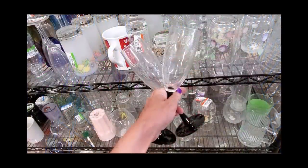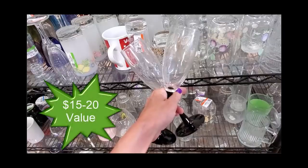So what I found is there's different makers of these black-stemmed glasses. These particular champagne flutes are made by Luminarc, and they're not on the high end. But I only paid $1 for the pair, and I will be able to sell them for $15 to $20.